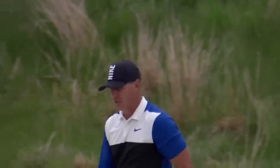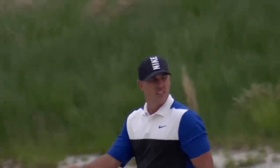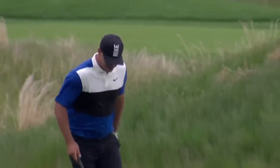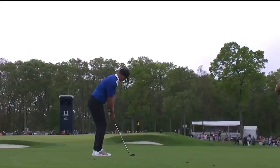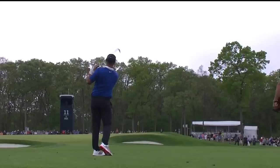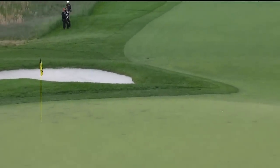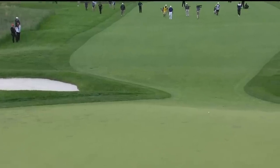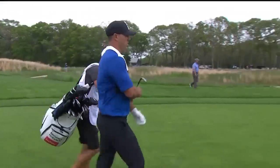As we go back to our featured group coverage, Brooks Koepka, who drove it into the fairway bunker, just getting out of it, you got to account for. You don't bring that front bunker into play at all. But he pulled. Oh my. Well, that's three shots, Billy, that have just cleared the bunker. That was not what I anticipated right there.